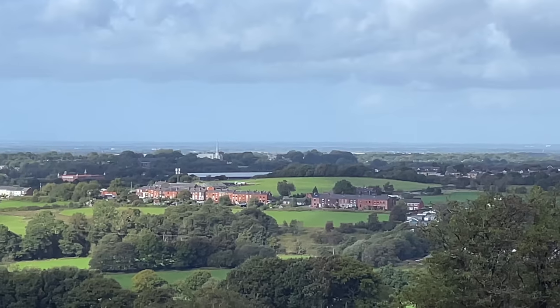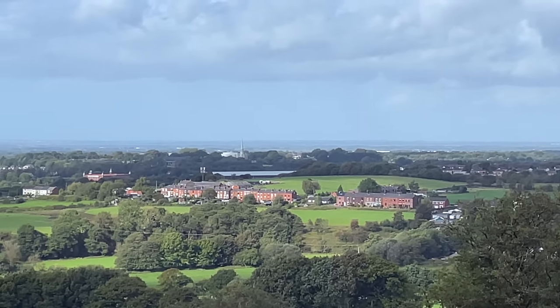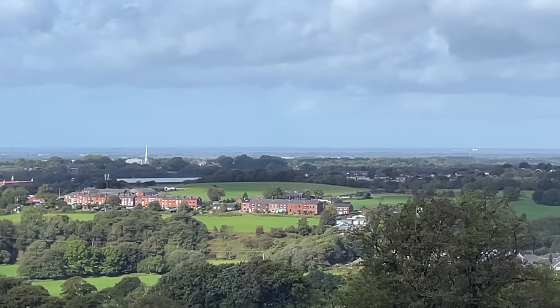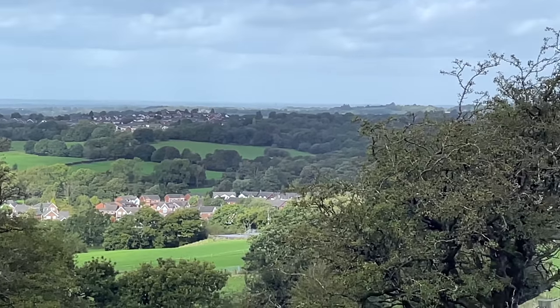That structure in the background, that church, is the Church of Jesus Christ of Latter-day Saints, otherwise known as Mormons. And I think that's their main temple in the UK, and people come from all over the world to train there and spread the word.